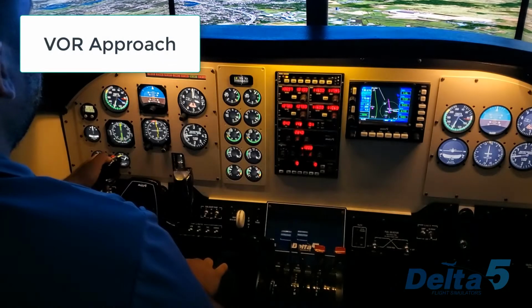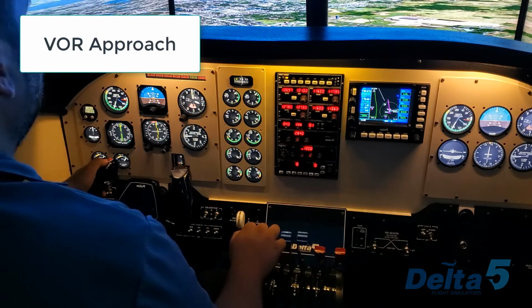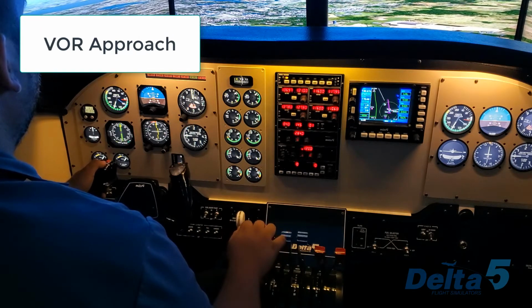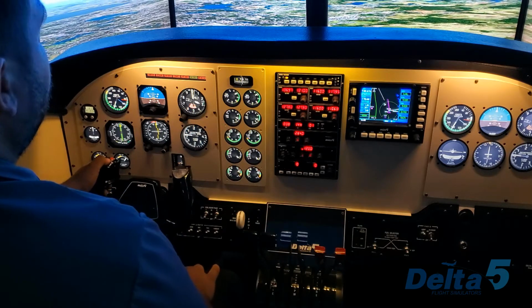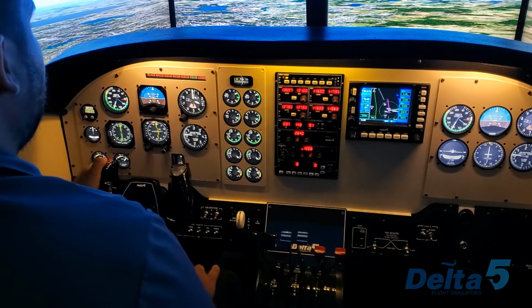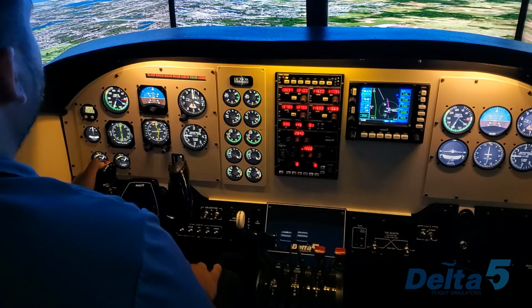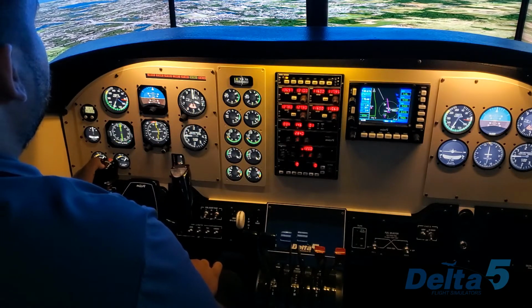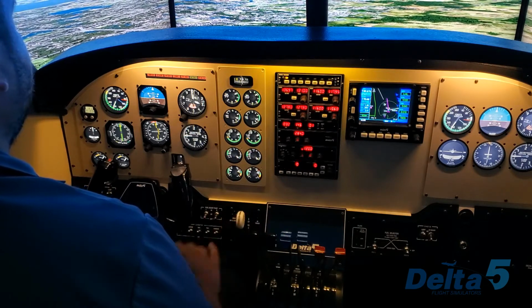Alright, so this one we're going to be doing the full VOR approach into runway 27, starting at the Lakeland VOR. We're currently at 3,000 feet, and the plan is to cross over the Lakeland VOR at 3,000 feet and then proceed outbound for 5 nautical miles and descend to 2,000 feet outbound before completing the procedure turn.